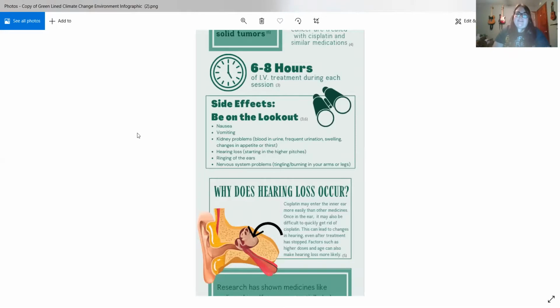Some side effects to be on the lookout for: nausea, vomiting, kidney problems, trying to keep this language fairly simple, hearing loss, starting with the higher pitches, ringing in the ears, otherwise known as tinnitus, and some nervous system problems such as tingling or burning in the arms or legs. I'm just trying to give them a heads up, as they start treatment, on what side effects they need to be looking out for.